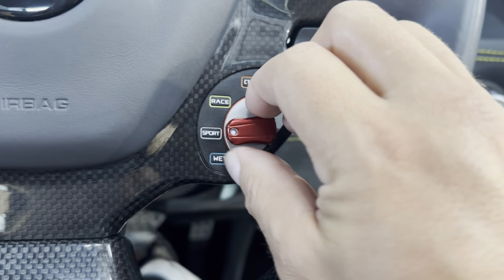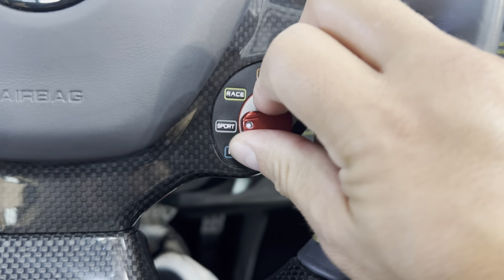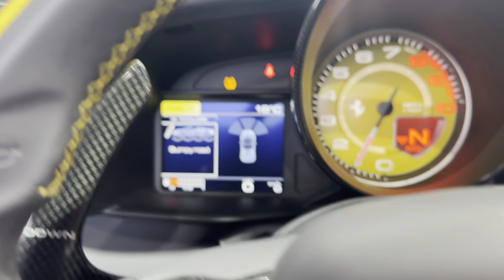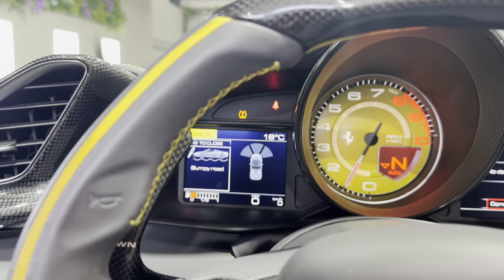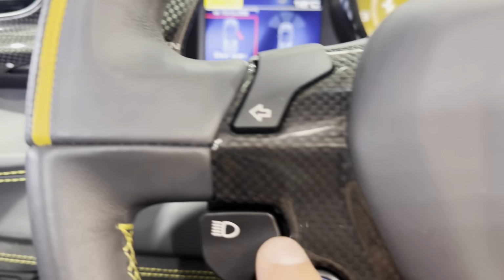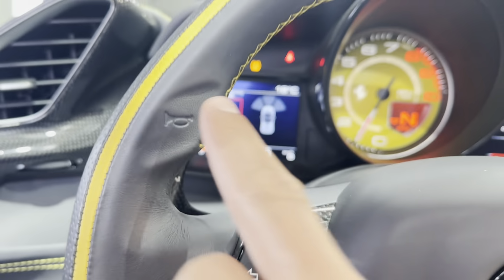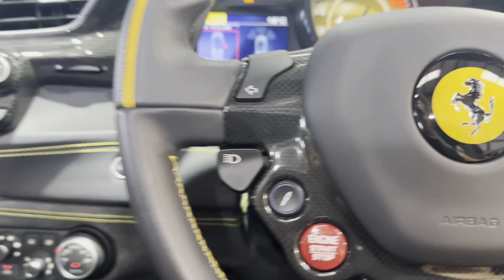Most people keep it on sport or race. You can of course put it on wet when you're driving in that mode. Suspension control for bumpy roads to soften it. Flashing your lights is there, wipers there, indicators there, and then you've got the horn buttons on the steering wheel.